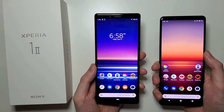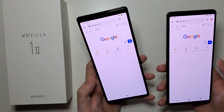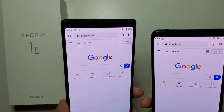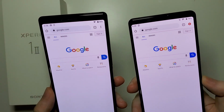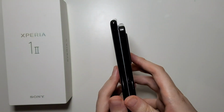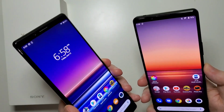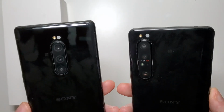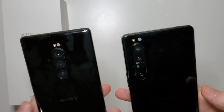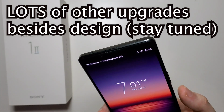Also going to show you guys a brief comparison versus the Xperia 1. Now on video it's not a huge difference, but I do think the 2 is a better design. It's more comfortable to hold, and it's also not quite as tall or as wide due to the smaller bezels. So again guys, we'll be doing a full comparison in the future. But first thoughts, I definitely prefer the design for the two.